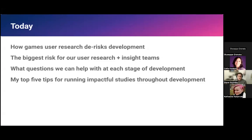I want to share my mental model around games user research and framing that around risk so that we make teams care about what we're doing and see the relevance of it. I then want to turn that lens back on ourselves and look at that risk that people who are doing user research, whether you are a user researcher or a UX designer or any sort of designer doing some sort of research activity, some of the challenges that you'll face.